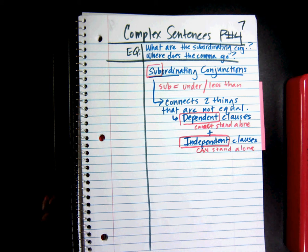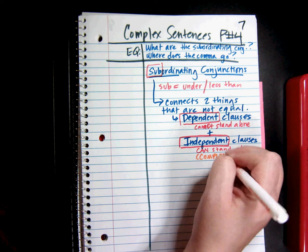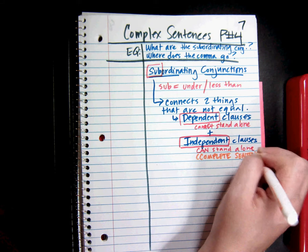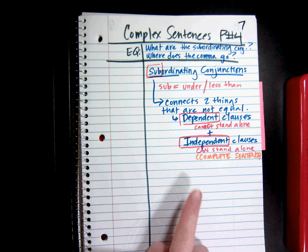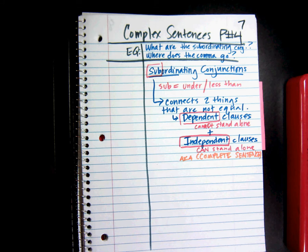And what group of words do we know that can stand alone all by themselves? It can stand all by itself. Complete sentences can stand alone, right? A complete sentence, not a compound sentence. A compound sentence is two complete sentences put together, right? So an independent clause is also known as a complete sentence.